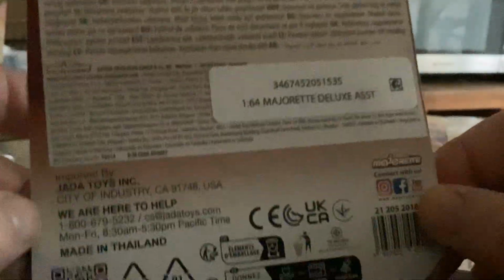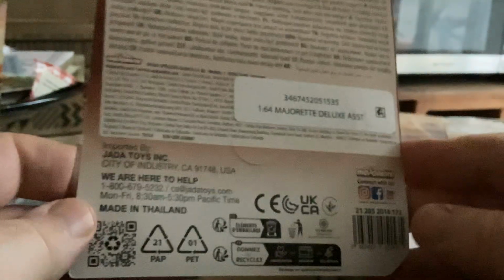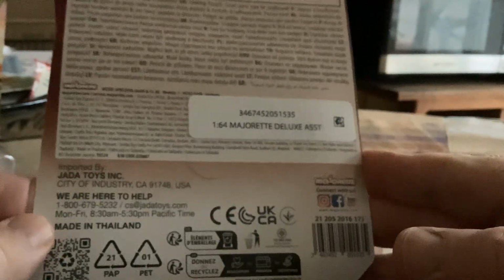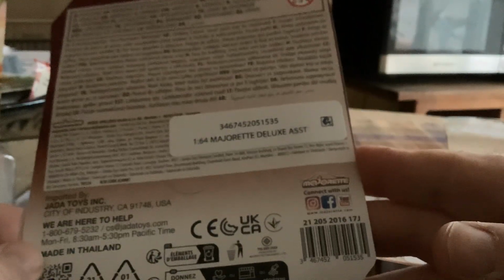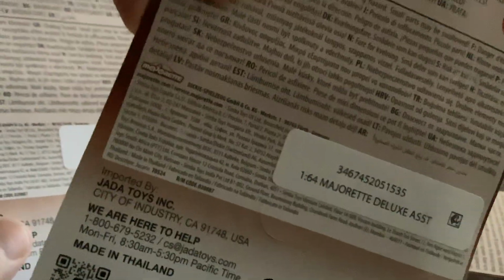I'll show you the back because I don't know if there's anything on the back that would help a collector out. So let me know if you're a Majorette collector and I should be looking for anything in particular. 164 Majorette Deluxe Assorted. They all seem to have that stamp on here, at least the first three I looked at. And then I got three more.